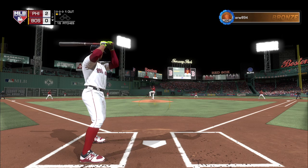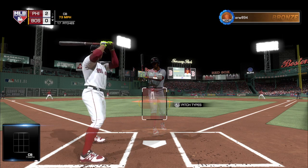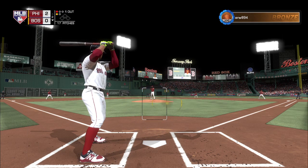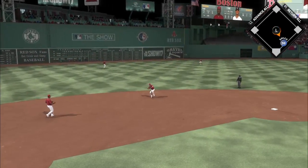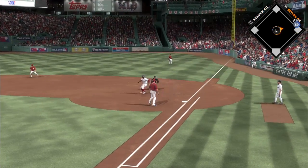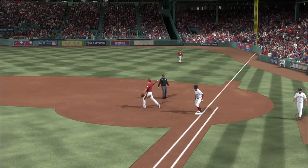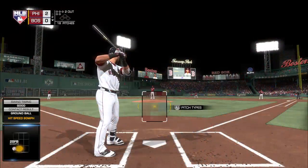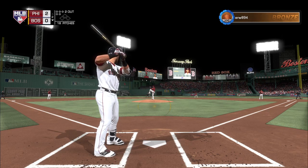Xander Bogaerts stands in as he swings and misses for strike one. And a good idea to hold off on that swing. It's ball one. Even at a ball and a strike, here's the pitch. Hard on the ground towards short. Throw in the dirt to first, and he can't come up with it cleanly. And now he throws on the brakes, but he can't get back to first, and he's nailed for the second out. Big mistake there.